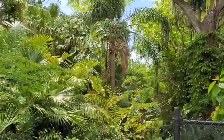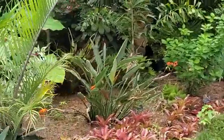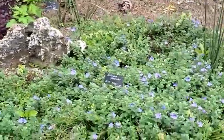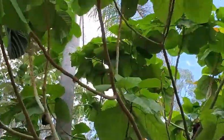And this is just beautiful. I did not get to go to Flower and Garden Festival at Epcot. It opened about a week before the closure, and I just didn't make it before it closed. So this is kind of going to be my Flower and Garden Festival here. Lots of pretty things. This is a pretty tree.